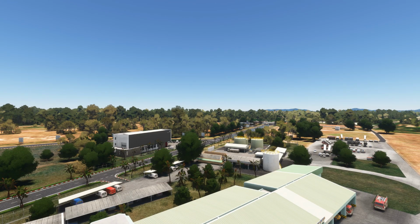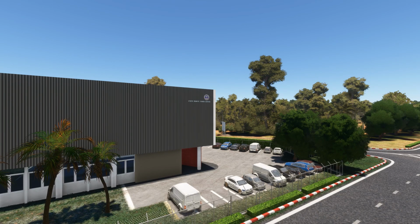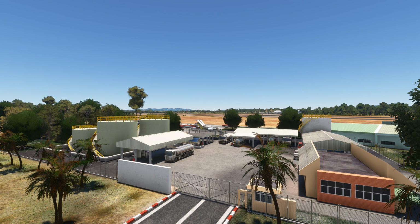So just an overview here, landside of the fire station from a higher level. Here you can see the fuel farm and various buildings here. The road is all 3D modelled, beautifully matched up here. Palm trees and foliage. I mean, this looks really good. So the remote tower centre building here. There's a fuel farm with a gated entry.